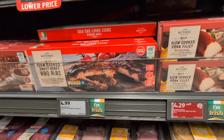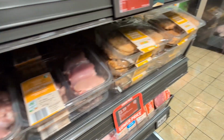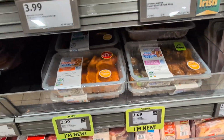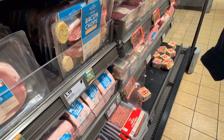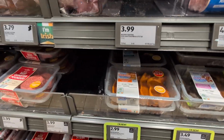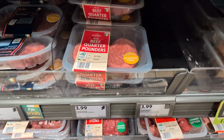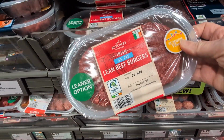Ham, barbecue, beef mince, chicken burgers, sausages, bacon chops. That's what I get for breakfast. Bacon chops, I think so. Ribeye steaks, beef quarter pounders. Irish lean beef burgers.